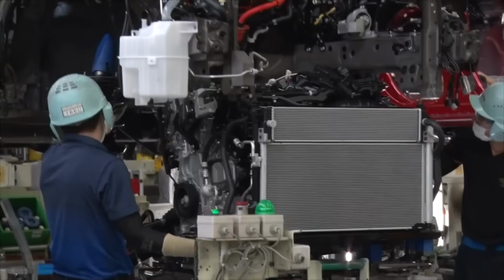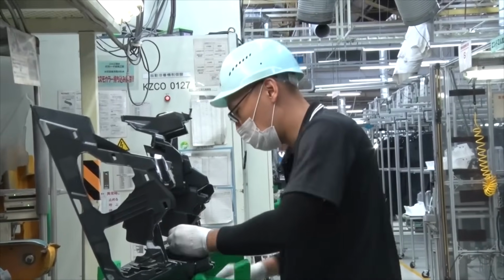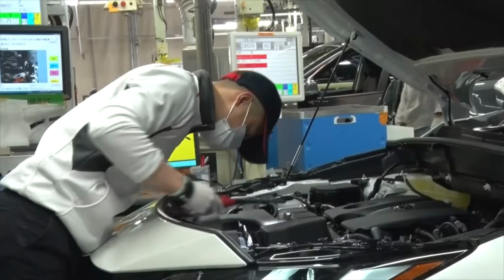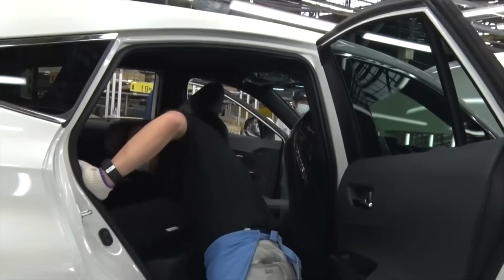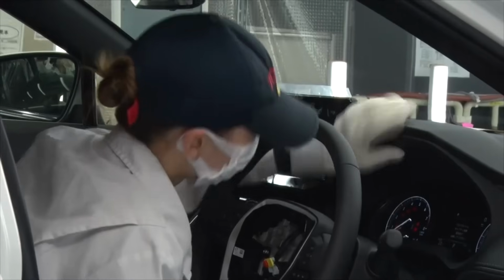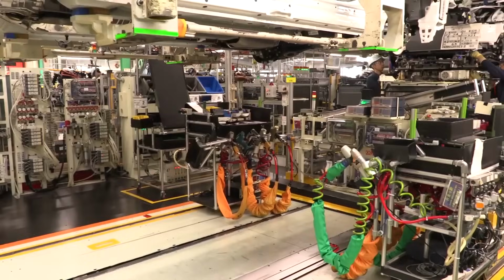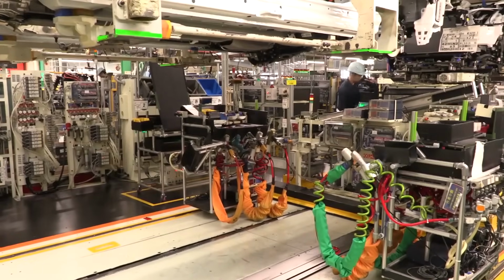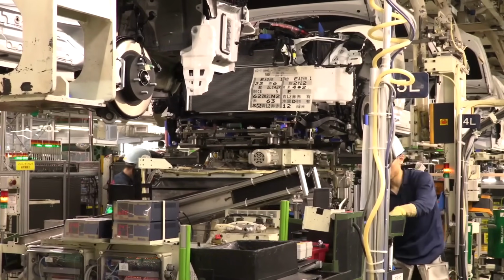This is Takaoka Assembly Plant, where over 3,000 employees work. Toyota Publica, Sprinter, Carina, Tercel, Sinos are produced here. You are now watching the production of the Harrier. This video footage was taken in the Japanese Motomachi plant.